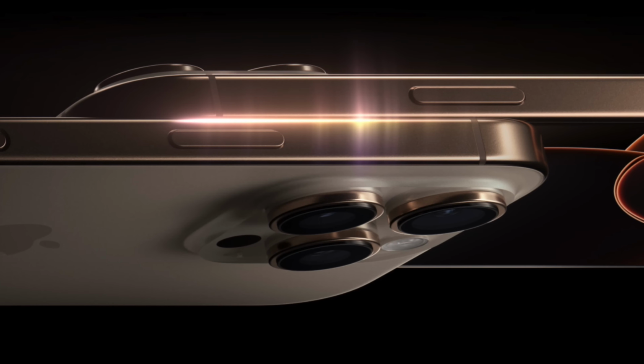I'm sure speeds are going to be slower, but that works in Apple's favor once again, since that will push consumers to buy higher-end iPhones. But hopefully the speeds aren't too bad.